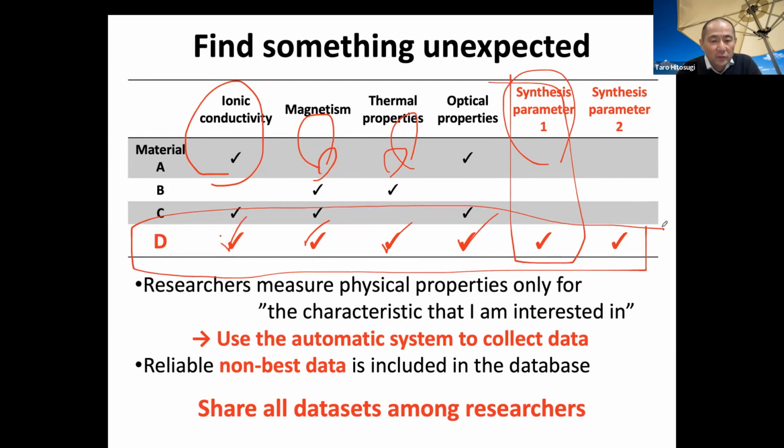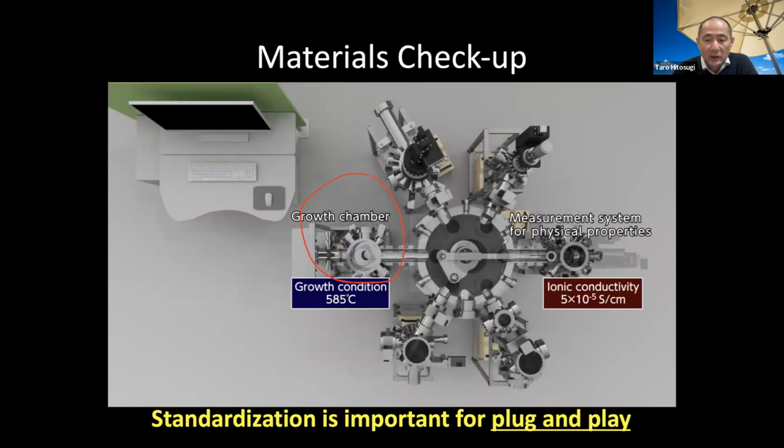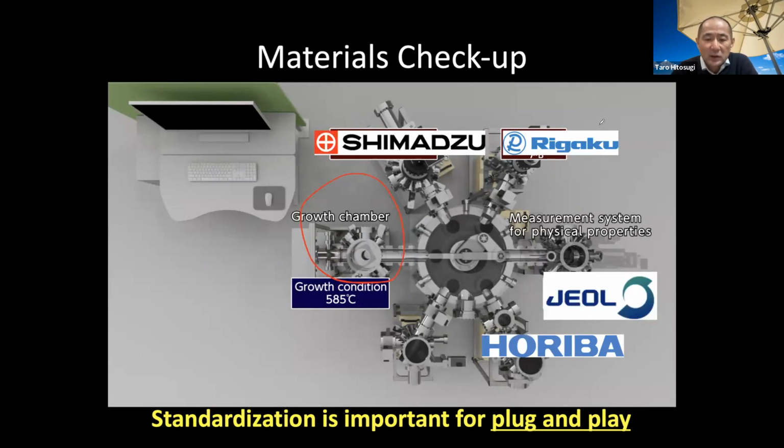So for that purpose, we fabricated a system like this. Once we fabricate thin films, we transfer samples to many pieces of equipment, and then get all the data and find something unexpected. And for this, we collaborated with many companies like Shimadzu, Rigaku, JEOL and Horiba. And we also collaborate with Hitachi High-Tech. And we want to make this like plug and play. If you buy some equipment from these companies and just connect those systems, I wish it could be an autonomous or automatic system.